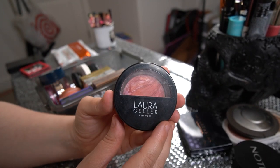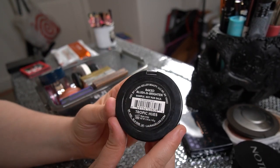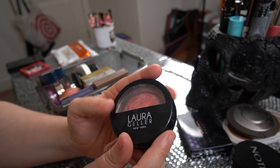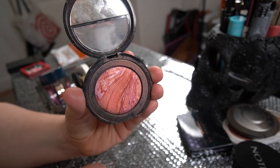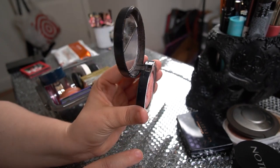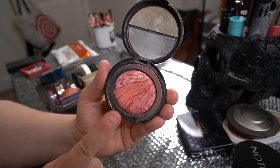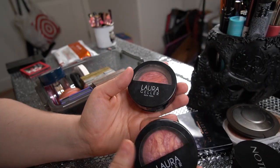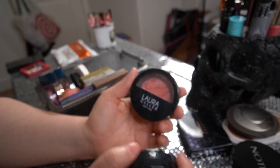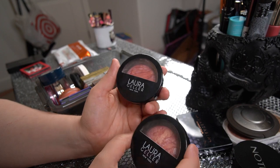Next, we have this Laura Geller New York Baked Blush and Brighten in the shade Tropic Hues. And I absolutely love this blush. As you can see, it has gotten a fair amount of use because, you know, these baked blushes come in a perfectly round sphere, but I have flattened that sphere down. I absolutely love this blush so much that I bought another one, same exact shade, just because I knew that when this one was gone, if I couldn't find it, I'd be sad. So I have the spare just kind of hanging out.